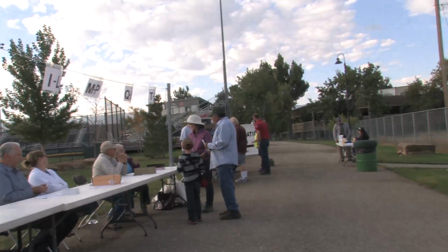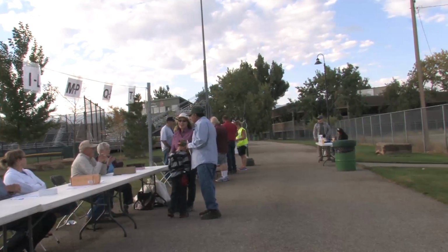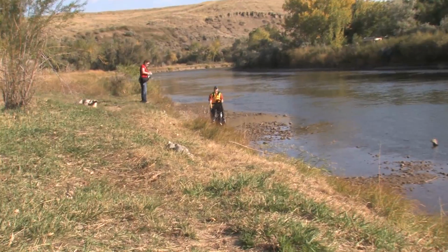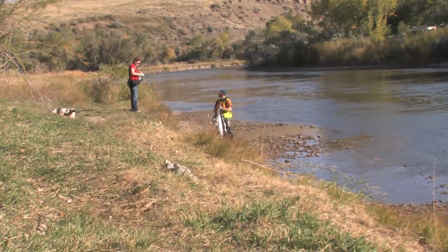The project itself is very, very exciting for Casper. When we get into construction, which will hopefully be next fall, you're going to start seeing the river transform, and I think a lot of people are expecting that. We've been talking about it now for 8 years as we gather the money. It's about a $16 million project, so it takes a while to gather that kind of money. And I think that people see the need and the value and what they can do for their community.